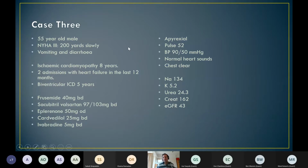I'm forever having to say, please don't stop and reduce life-saving drugs in this gentleman who's had 2 admissions in the last 12 months. This guy is hanging on by a thread, and if you take away the things that are keeping him going, you can expect him to do badly. So in a normal situation, blood pressure of 90/50 would be absolutely fine. In this situation, the question is, is it new or old?